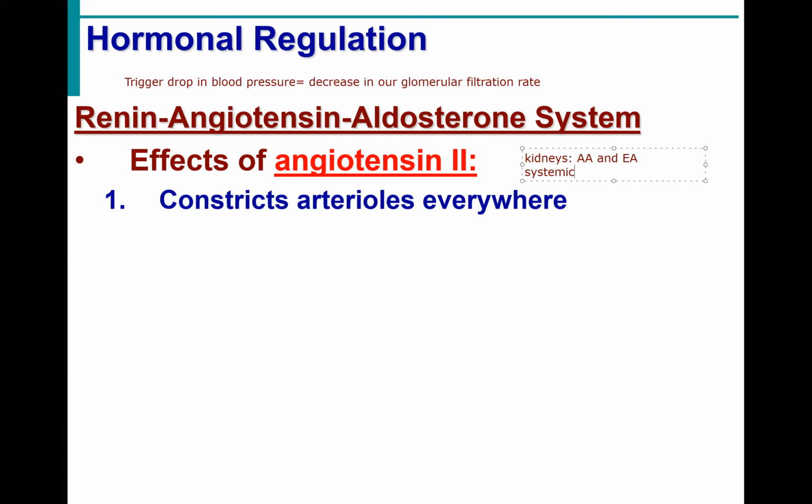cause the constriction of our systemic arterioles as well. And if we constrict a bunch of systemic arterioles, we're going to increase, right, the systemic blood pressure as well. So that's going to bring up our blood pressure in general, not just the kidneys, but it will bring up our blood pressure everywhere.